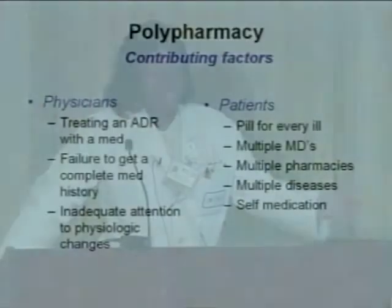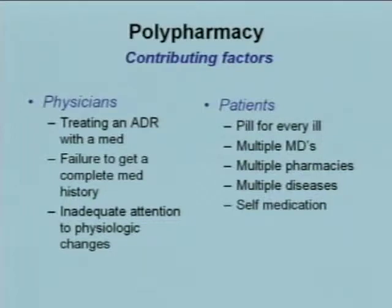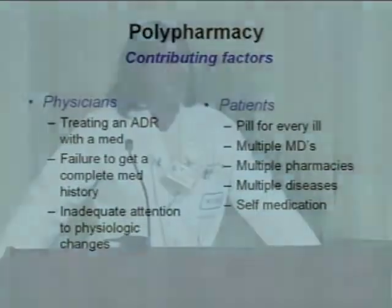Multiple pharmacies work the same way. It's okay to use different pharmacies, but the ideal situation is to use the same pharmacy chain. That way, any pharmacist, when they pull up your profile, your whole med list comes up, and then they can make those adjustments or judgments based on what they see. But when you have a patient that, on any given day, goes to Target, Walmart, Walgreens, Kroger's, wherever is convenient, those different systems do not interlink, and the pharmacists don't have any idea what's going on other than what the patient tells them.